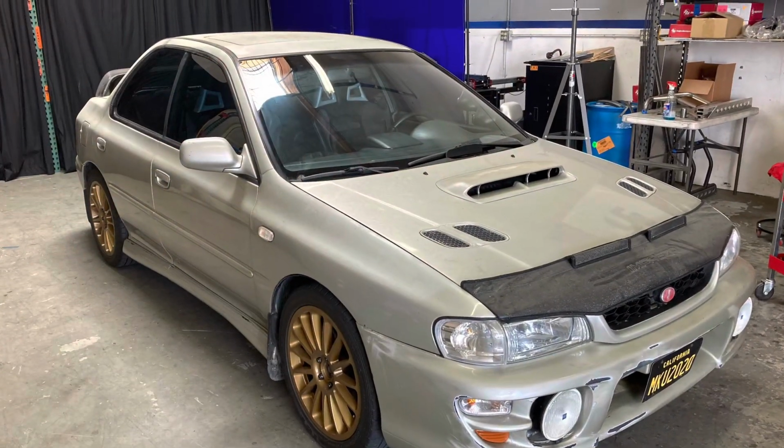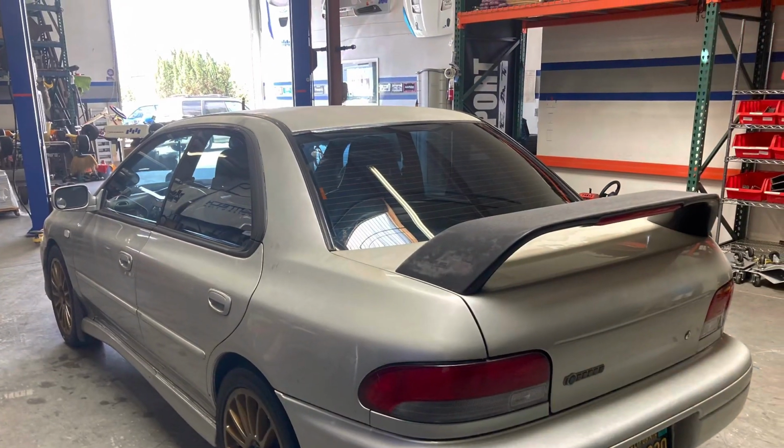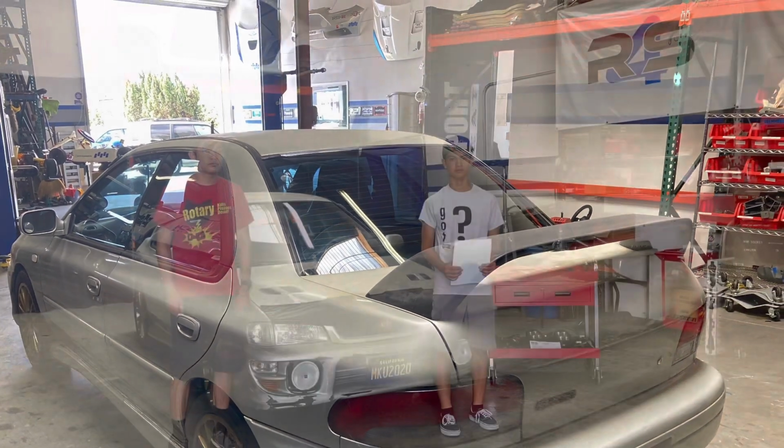And now it's July 2021 and Paolo and I start working on my car again for paint. So here it is, just a few hours before we stripped it.